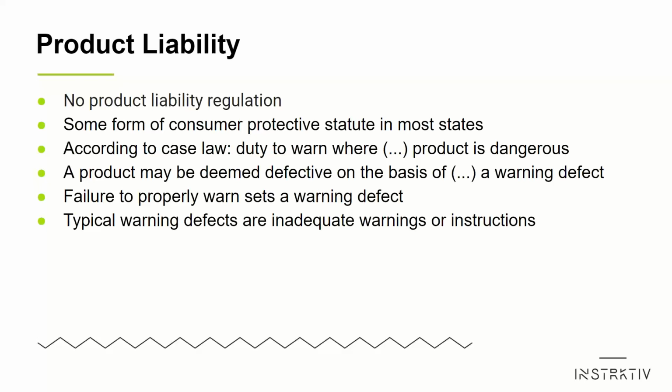And when it comes to product liability, I already mentioned that it's organized a bit differently in the US, so there is no strict product liability regulation. However, some states have some form of consumer protective statute, and more important than in the EU, liability is often determined in the form of case law. And because of those case laws, we know that also in the US, there's a duty to warn when a product is dangerous. And in the past, it has been determined that products may be deemed defective on the basis of a warning defect.